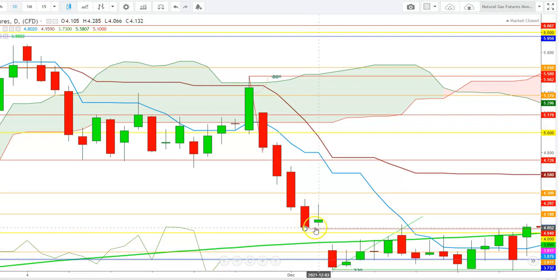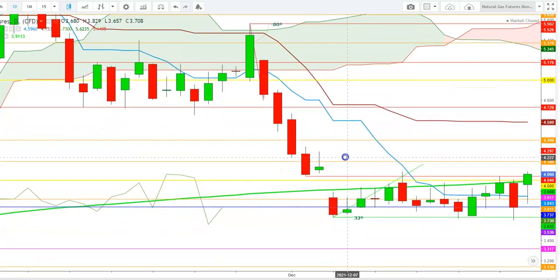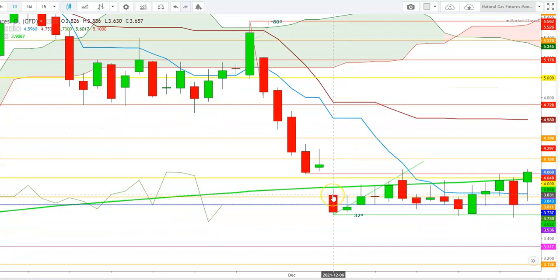Once again, the natural gas futures tried to move upward on December 3rd, but there was a sharp sell-off from the levels of $4.286. This resulted in the formation of this exhaustive candle on December 3rd, and the natural gas futures started the next week with a gap down opening on December 6th, and continued to remain well below the 200 days moving average in the daily time frame.